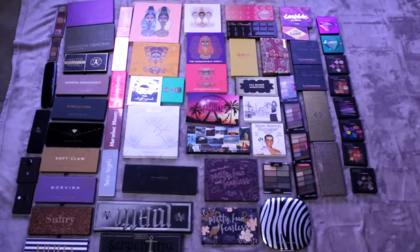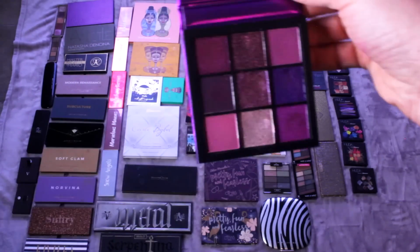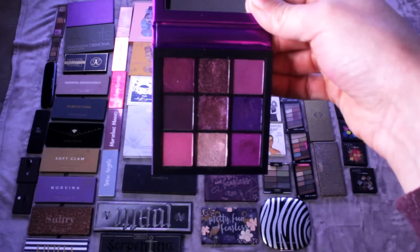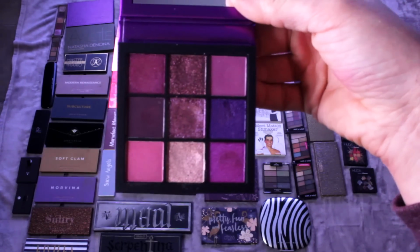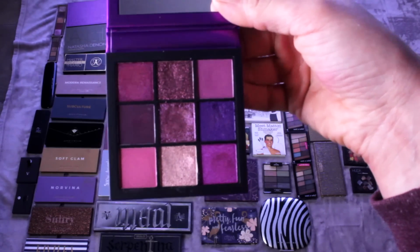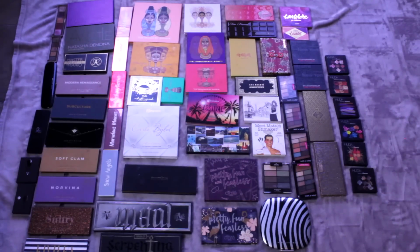Let's jump into all of my Huda palettes. So first up I have the Gemstone palettes. This is the amethyst one. I also mentioned the Gemstone palettes specifically out of the Huda Obsessions line in my least favorite palettes, which is funny because the Huda Obsessions palettes are some of my favorites, but I just was not the biggest fan of the Gemstone line.